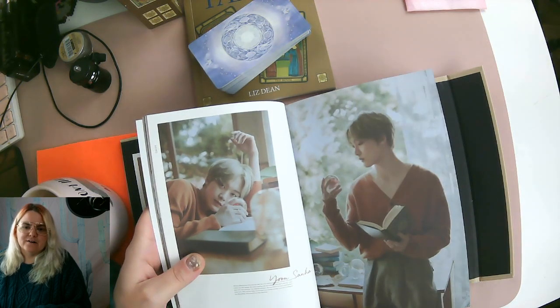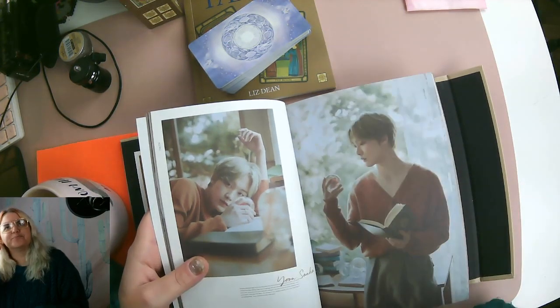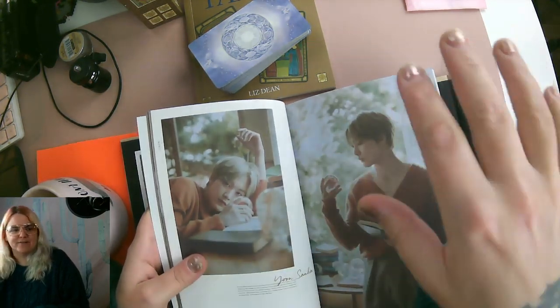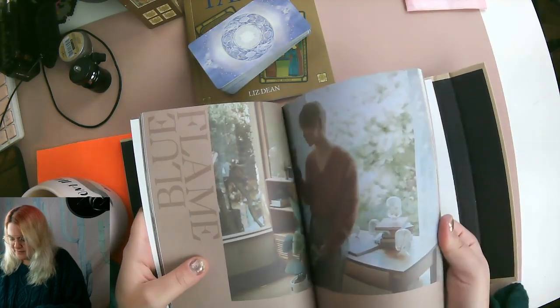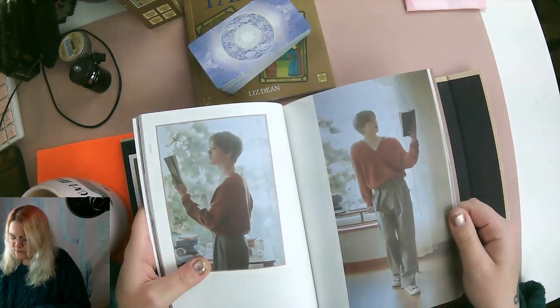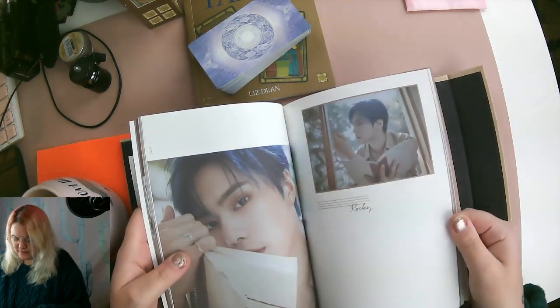Eunwoo is so devastatingly pretty. And I'm not even that into pretty boys, okay. Let's just pretend I never said that, because y'all see my Twitter. You know that's a lie. But Sanha's really cute. I find Sanha is more cute than hot, you know? He's got a young face.